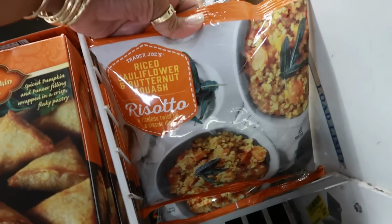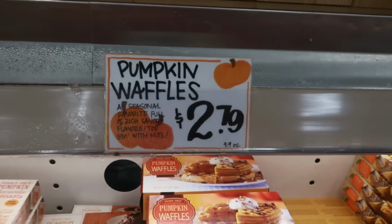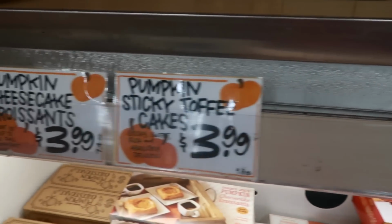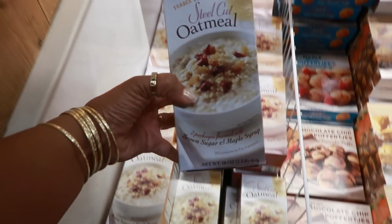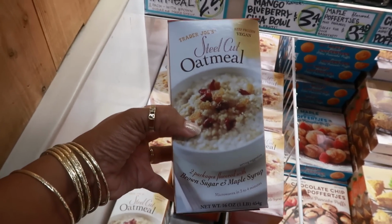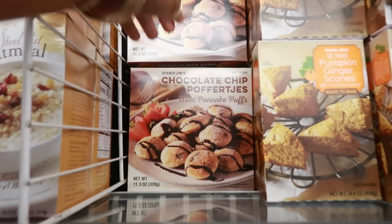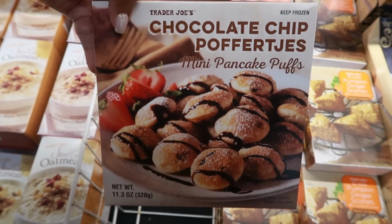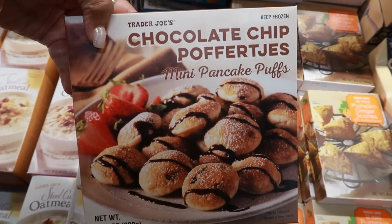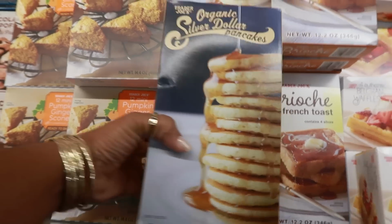And they also have this risotto, which is riced cauliflower and butternut squash. Okay, the pumpkin waffles were $2.79. And there's the other prices for some of the other stuff down there. The cheesecake was $7.99. I was trying to double back to make sure I got you guys some prices. Yeah. So how do you pronounce that? Chocolate chip what? What does that say? But they look good for $3.79.